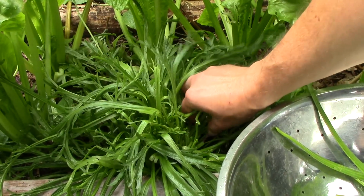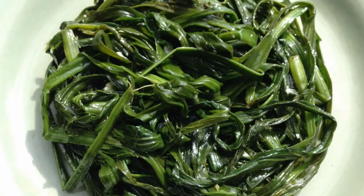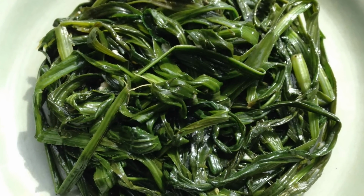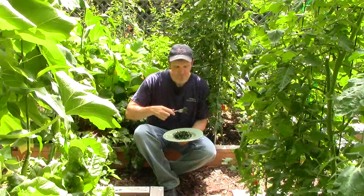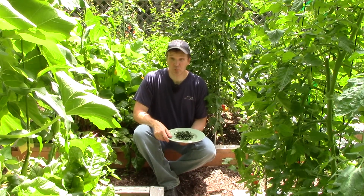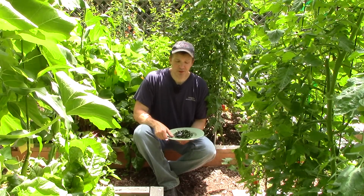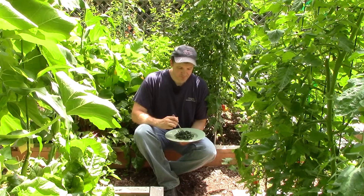So far we've only eaten Minutina raw, but now that the leaves are toughening up, I thought I'd saute some in olive oil with garlic, salt, and pepper. The older leaves are definitely chewier, but they do work well when cooked. I really like this.